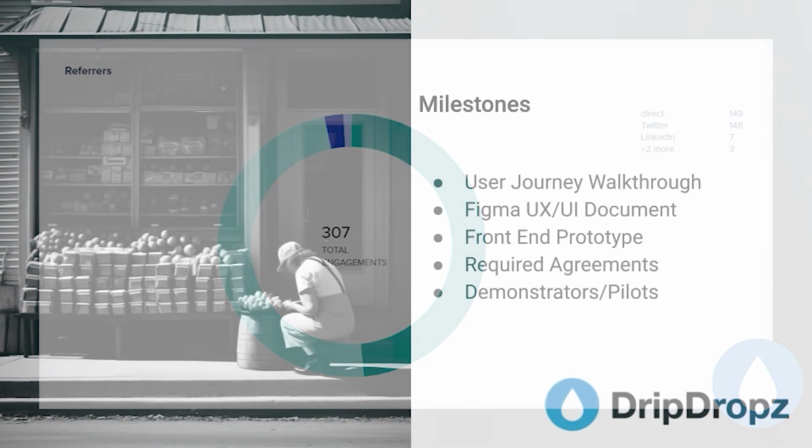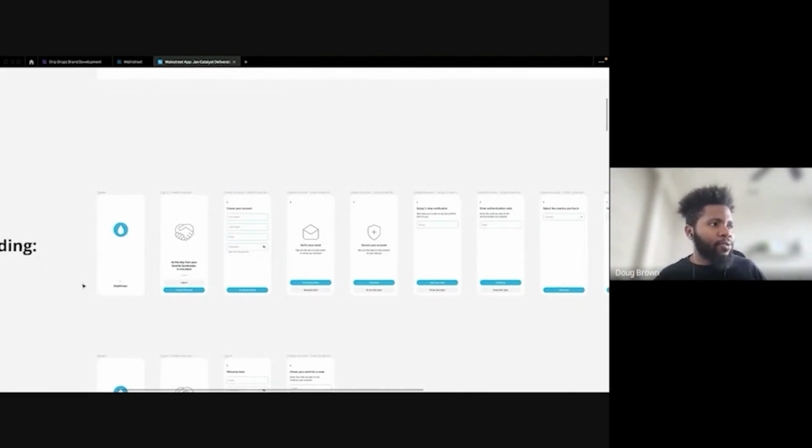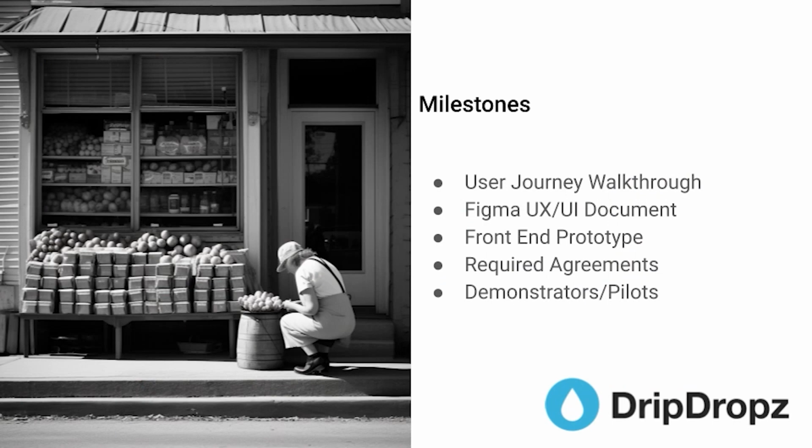Based on the feedback we received, we've developed a set of basic design principles that would guide the development of the user journey. We also worked on identifying the basic user technology requirements. This included the hardware and software that users needed to use the application.